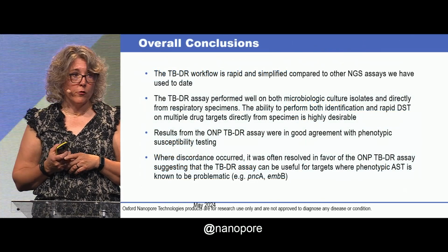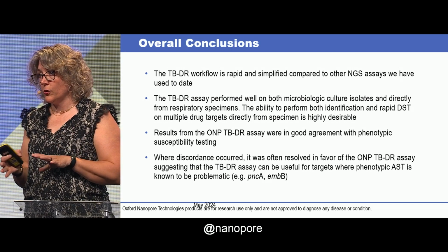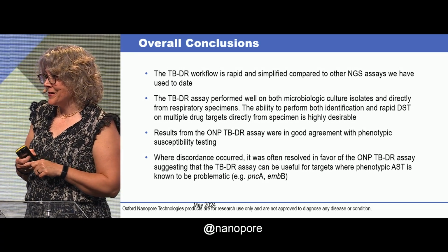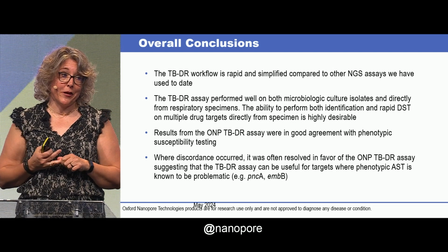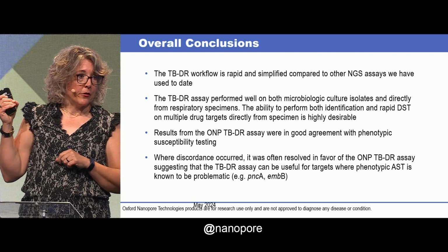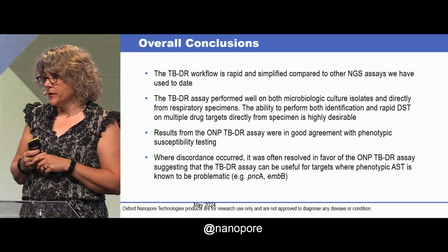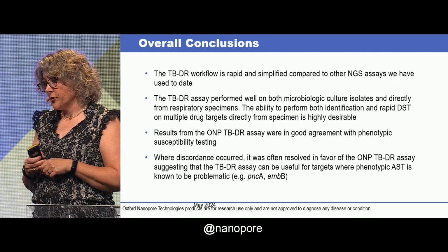So overall, we were super excited. The workflow is really rapid and simplified compared to a lot of the things that we evaluated in the past. I know somebody had asked earlier about the time that it takes to do this. We could do this in under 8 hours, from extraction to answer.